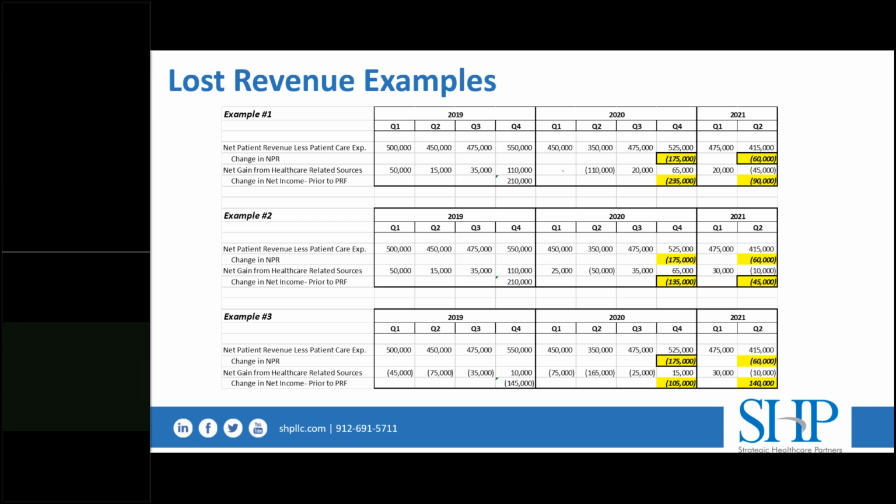I won't talk about the 2021 part, but it's the same concept pushed into 2021, just comparing those two quarters in 2021 to the first two quarters in 2019. And again, I know that's confusing, so call us later on if I've blown you away. Next slide.